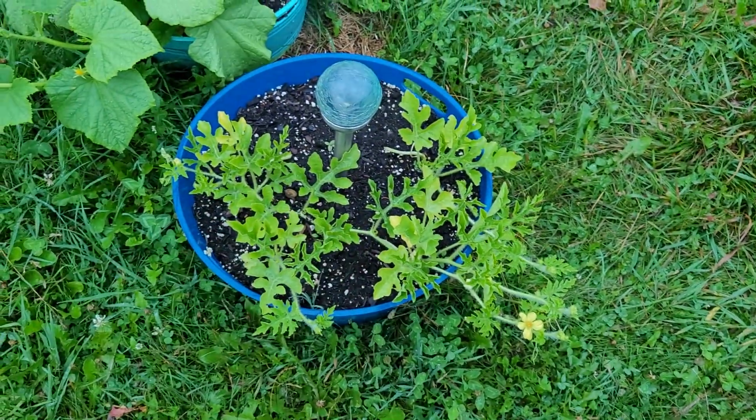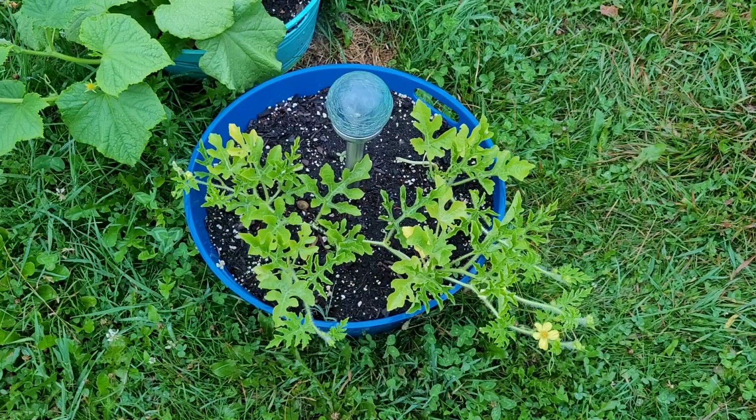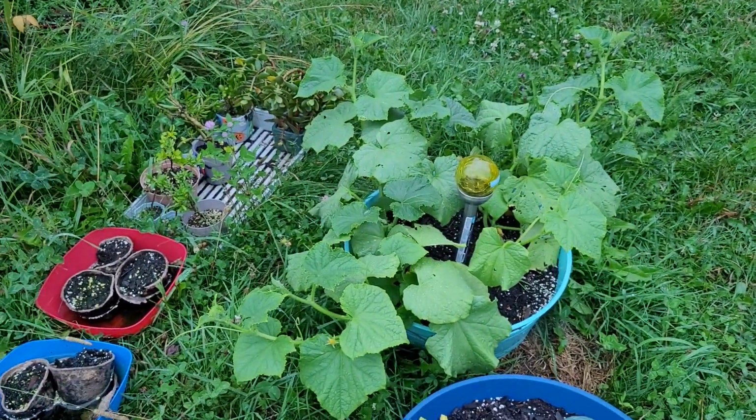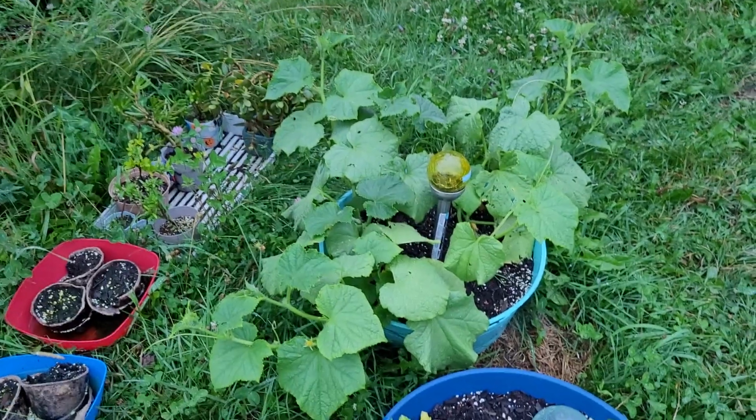I don't know what's with my watermelons. They're real late. Same with my cucumbers. I got no cucumbers yet. Last year I had bags of cucumbers. This year they didn't want to grow. I don't know what is with that.